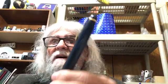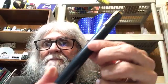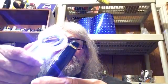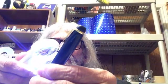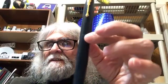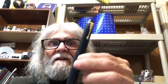Are y'all ready? Here is the Jim Hinze Americana. It's a teal colored pen. It looks darker, but it's a beautiful teal. When you put that light on it, you can see that beautiful teal with some dark black lines coming down, but it's ebonite. This is an ebonite feed. Beautiful.